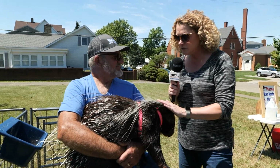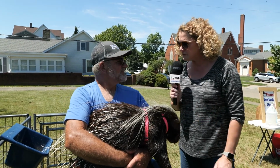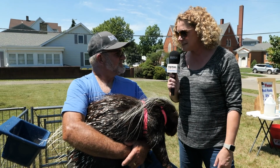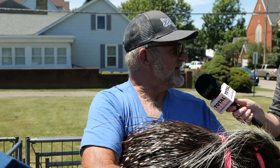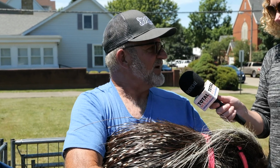This is so cool. I will admit I've never seen a porcupine in real life, and thank you for giving us the opportunity to do that and to see all these other animals out here today. And more importantly, not for us, but for the kids. Yes, we've had a good crowd here, and they acted very interested, a very good crowd too. So we have a good time with them.